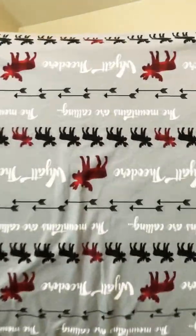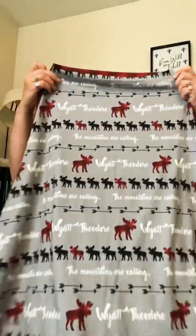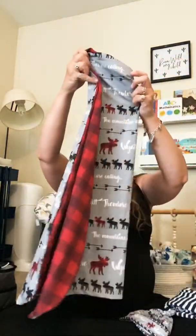All right, the next thing I have in here, this is one of my favorites, is a little hat. So I ordered this from Audrey and Bear. And see if you can see that. There we go. It says Wyatt Theodore, which is our baby's name, and has little moose on it. Super cute. And I have a little swaddle that matches it. So this I'm taking just because I want pictures of him in it. I'm holding it upside down. It has his name on it as well, same little pattern. So that'll be super cute for pictures in the hospital.